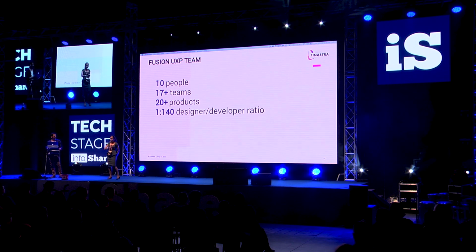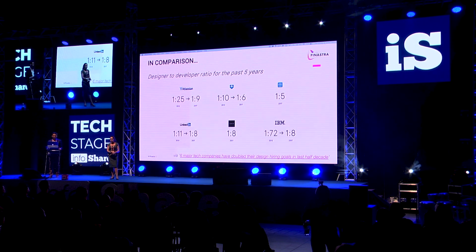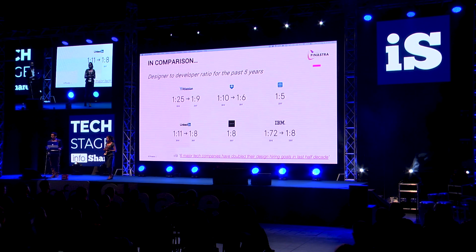So let's compare this to the current state for some big companies where the ratio is much lower. It means that they have, in the past years, recruited a lot of designers and a lot of developers. People say software is eating the world, but also design is eating software development. So there is this ratio that has been reduced.